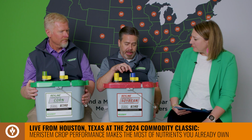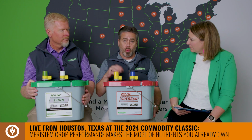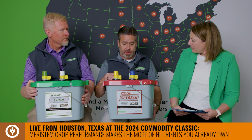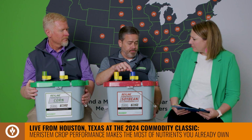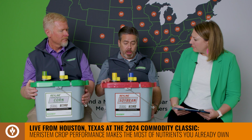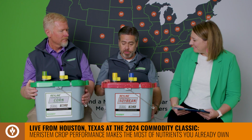So by putting the microbes inside of individual containers, we accomplish a couple of important things. One, we make sure that the biology stays alive to do maximum agronomy as it's needed in the field. And then we simplified the approach of simply having to release a button, shake your pail, pour it into your planter box, and away you go.